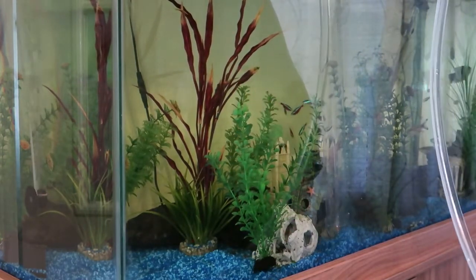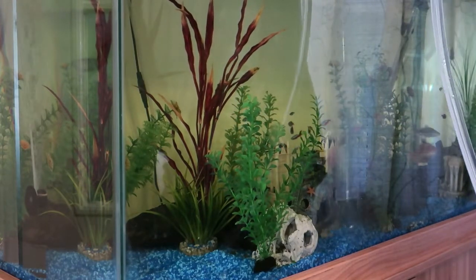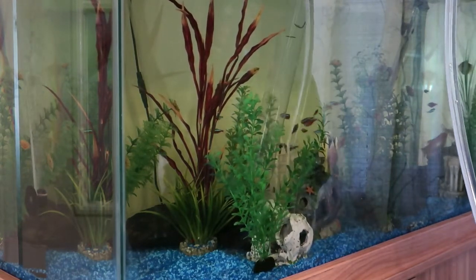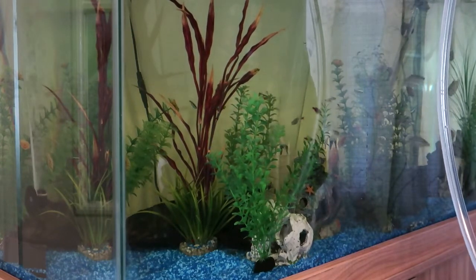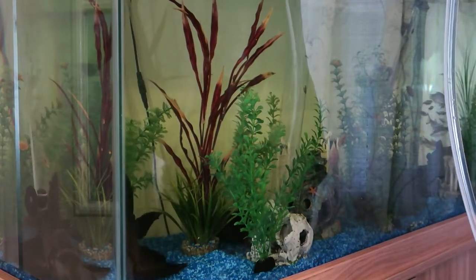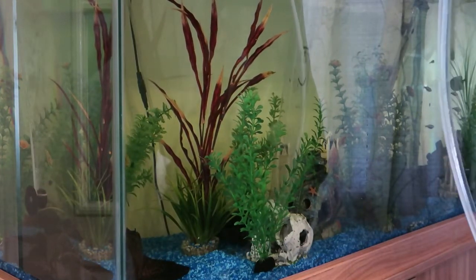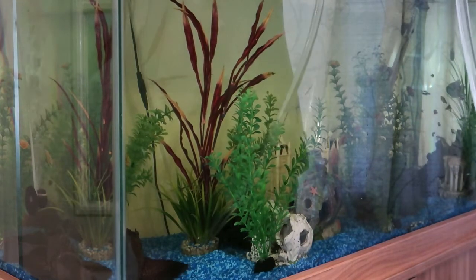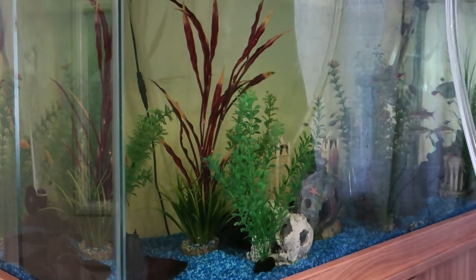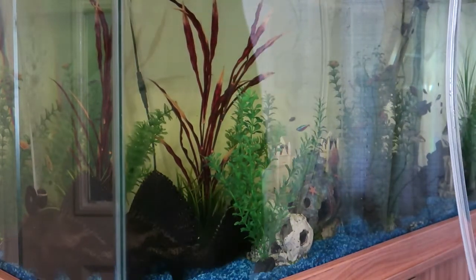Big plecos tend to make a mess of the place, and it's going to go flying out. Come on, Mr. Black, mind out of the way. Come on, good man. So yeah, basically that's what you're going to do, and then move it around into places and pull out all the rubbish. So that's what I'm going to do for a minute.